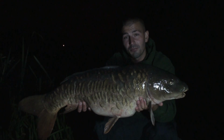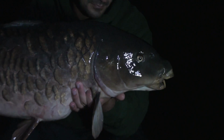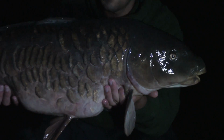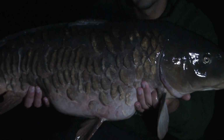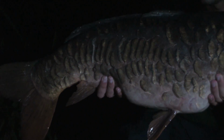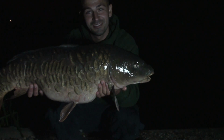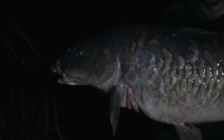Just had this fully scaled mirror. It's a beautiful looking fish. It's third fish of the session. I had a 30 common earlier. It's about 12 o'clock at night now. The rod's back out, just doing some photos. If you look at this fish, it's a right little corker. It's one to be caught. 23-pound dead.